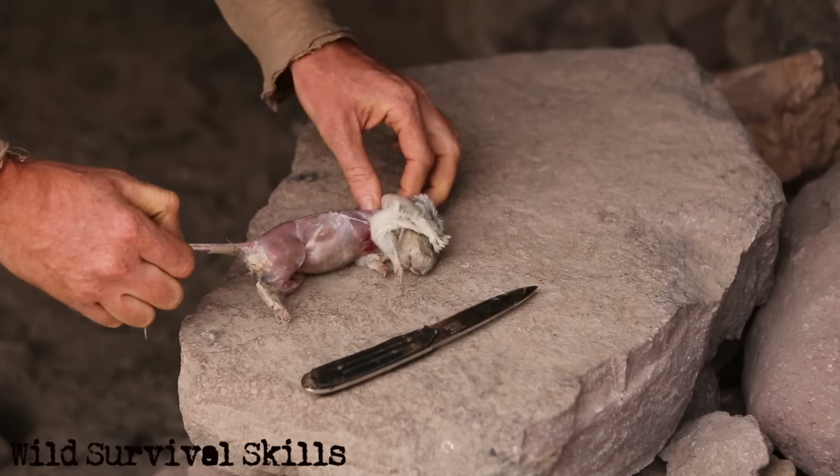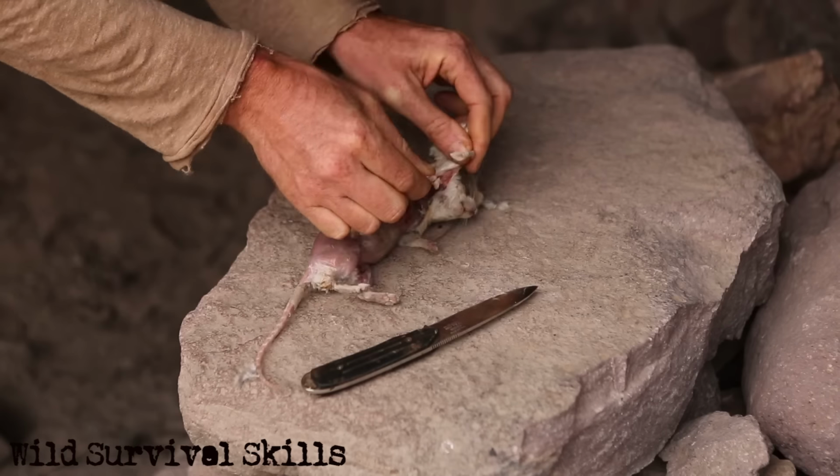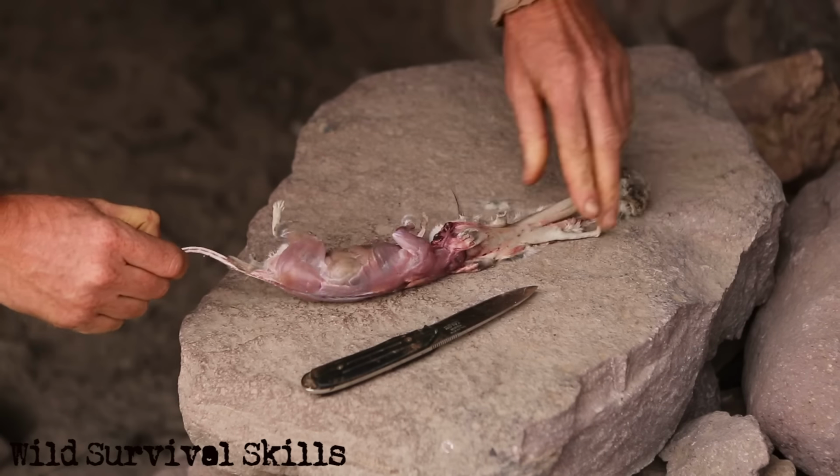Surprisingly, the skin comes off pretty easily, and just pull the arms through and pull it all the way off the head. Alright, admittedly I'm doing a little bit of a sloppy job gutting this animal, but I had a few open cuts on my hands, and the last thing I wanted was to become blood brothers with a pack rat.